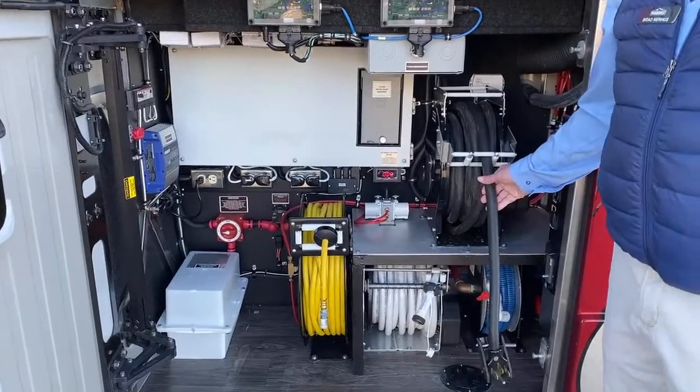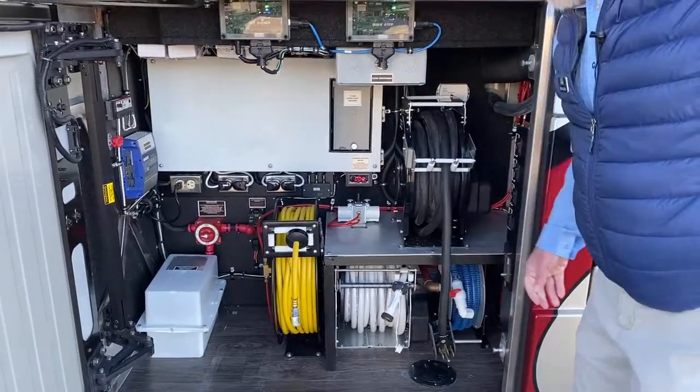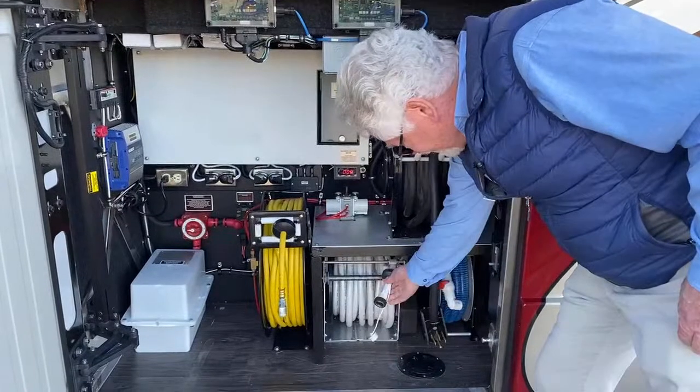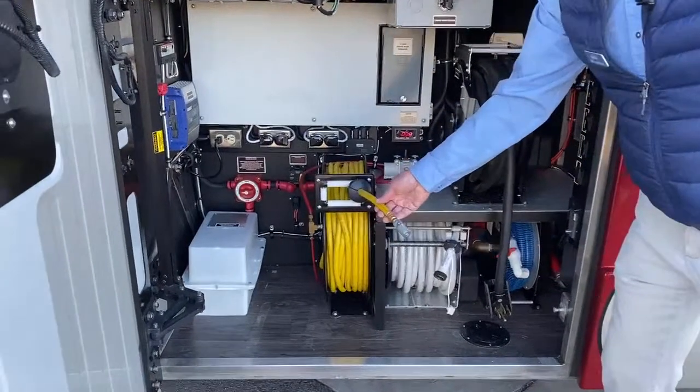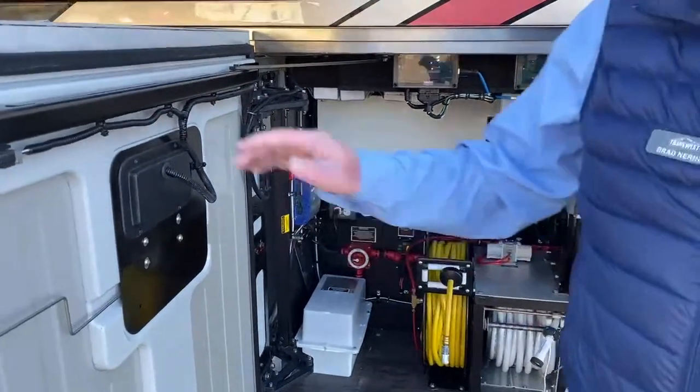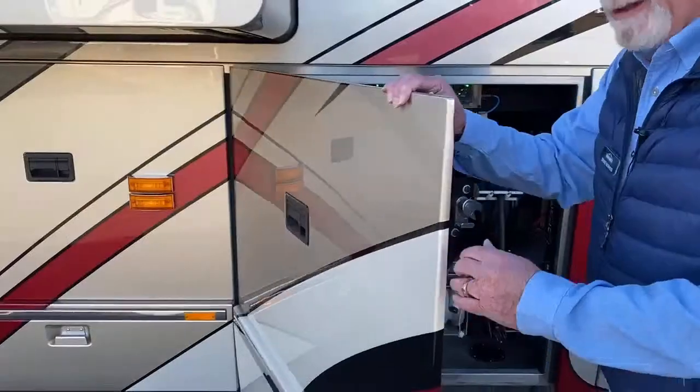How about a 55 foot power cord? The macerator is easy to use. Fresh water hookup. This even has an air supply on it with a doubler. Got a dedicated battery for your generator with a solar panel to keep your generator battery charged, and your house, excuse me, your chassis batteries. There is no house batteries.